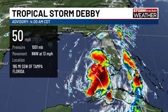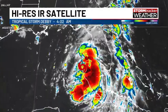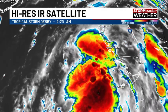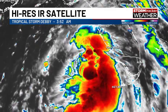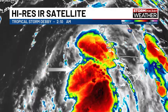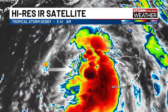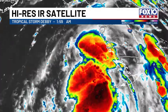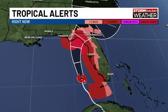This is a very lopsided system. All the thunderstorms mostly to the east of the center at this time. However, we have been watching in the past couple of frames a couple of thunderstorms that are trying to develop right around the center there. If you look at the last couple frames of this loop, you start to see some thunderstorms that begin to blossom there.